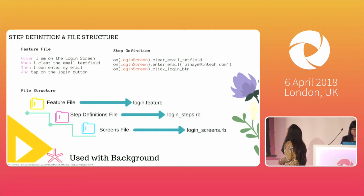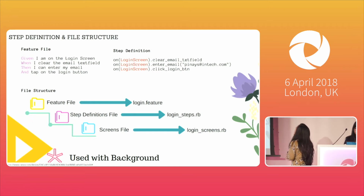All right, for the step definition. So how do we write the step definition with the screen objects file? Good question. In this case, instead of having to use find element like previously, now we can just call the screen that we've created, say on login screen, and then we can call the function that we've used. So clear email text field, or enter email, and click login button.